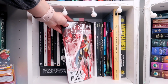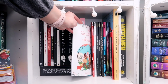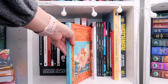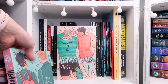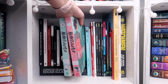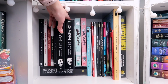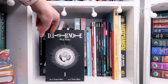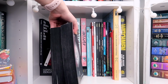And then Steel Prince, which is the prequel to the Darker Shades of Magic series by V.E. Schwab. The cute little Owl Crate edition of the Tea Dragon Society. And then Aquacorn Cove, which I kind of already talked about. And then we have Heartstopper volumes 1 and 2, which I read 1 this year, but I still haven't gotten to 2. This is just some more wholesome graphic novel content. These are actually manga, but they are the first 2 black editions of Death Note. The black editions actually have 2 volumes per edition, so technically this is the first and the second, and that one's the second, or the third and the fourth, but they're just really, really stunning.